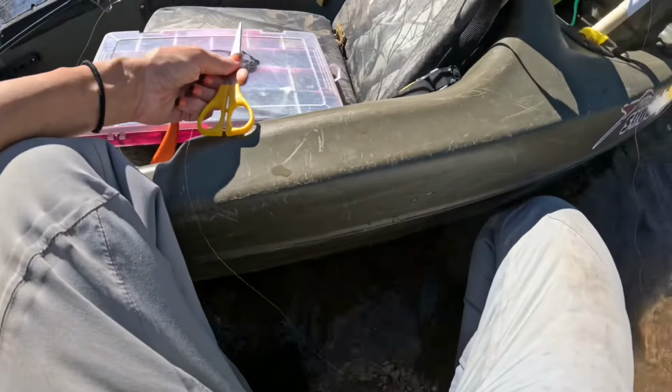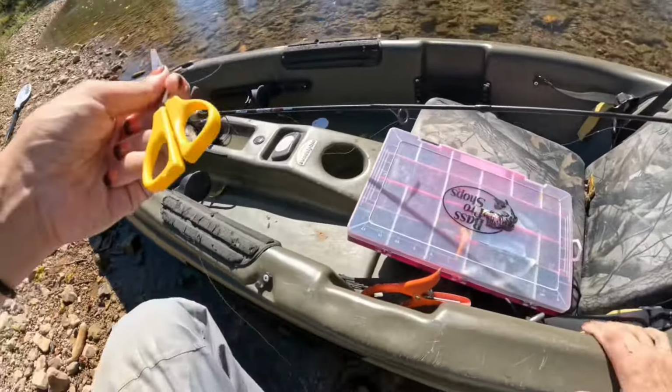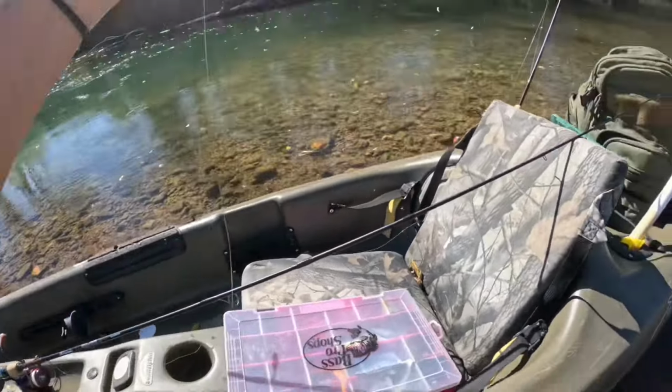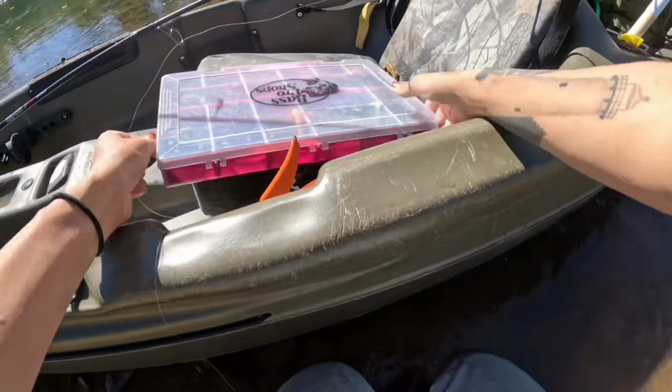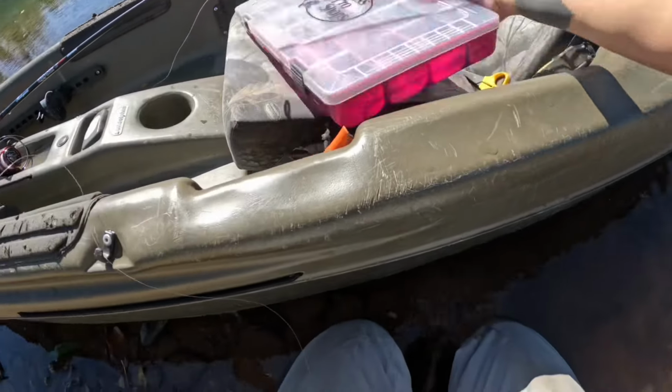Really hoping this wind's not affecting my video quality today. I do have a wind muffler. I'm not even gonna lie, y'all, I don't have time to put it on.